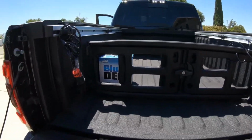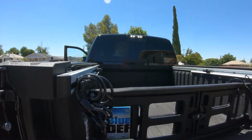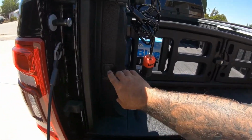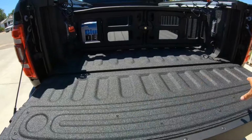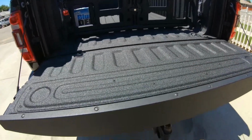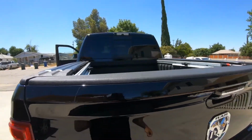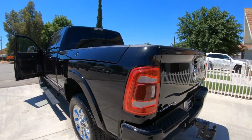All LED. And another cool deal is I can actually control my lighting. I don't know if you guys can see that, it's really sunny, through this button. Really cool feature. I think that's really neat. They don't have none of that stupid step thing right here that folds down and smacks your hitches and ruins your tailgate. So I really want to say hats off to them for that. So the cargo management system is probably one of my favorite things.